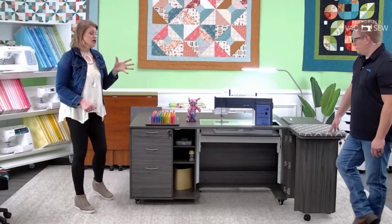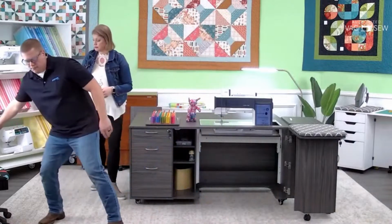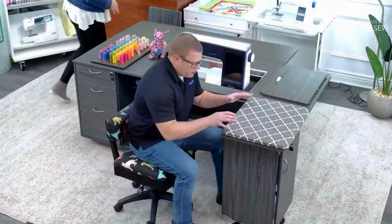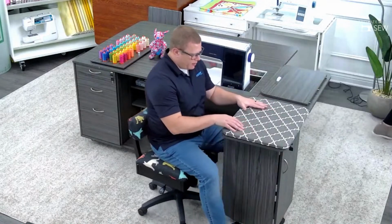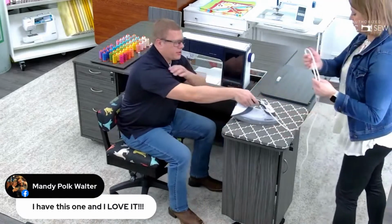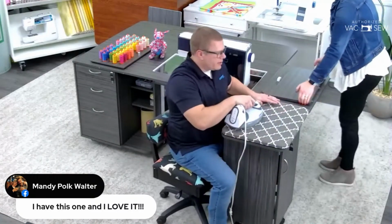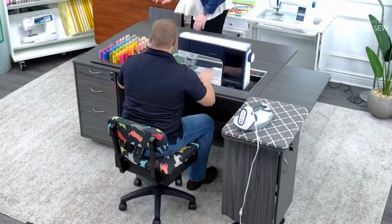Where Scott is standing is a nice little pressing mat. So it's got the pressing mat there on the right-hand side. Quick demo. Quick demo time. And the reason I love this setup is you can slide in, right? With a lot of the cabinets, not the Kangaroos, but with a lot of cabinets, you're far away, right? So you're stressing your shoulders, your back, because you can't roll up right to this. So now I'm right here. I can cut, I can press, and I'm moving right to sewing.